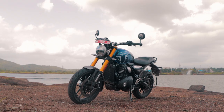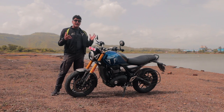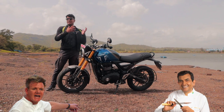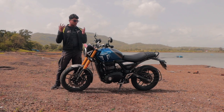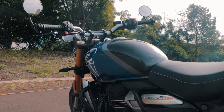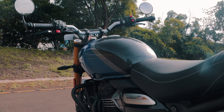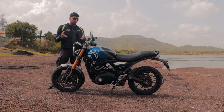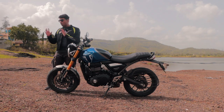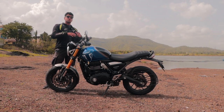Now, let me give you an analogy. Think of Triumph as Gordon Ramsay and Bajaj as Sanjeev Kapoor. Gordon Ramsay has given the recipe to Sanjeev Kapoor as to how to make a beef Wellington, and that's basically it. Bajaj have only taken the recipe, the ingredients and the instructions and crafted the Speed 400 in India. And yes, this is a bike made solely in India. All of the motorcycles are going to be exported from India to all of the other nations worldwide.